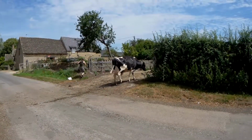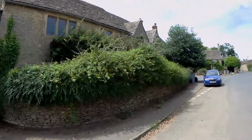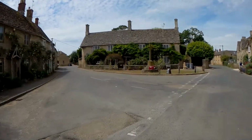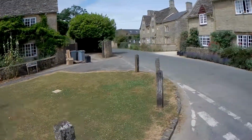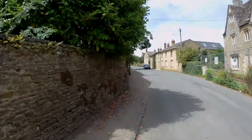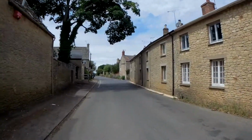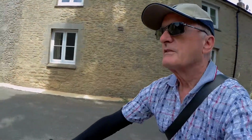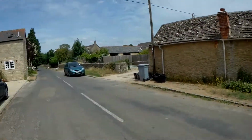There they go, off to the milking sheds. Wow. Beautiful cottages everywhere. Kennet. I think we should turn here. On the bike today. Yeah, having fun in the sun.